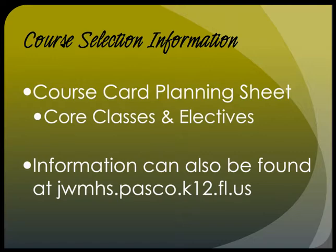Every student should have received a course card planning sheet. Please read the front carefully and make sure to fill it out completely. Take note of the high school graduation requirements and the test scores on the bottom. On the back of the planning sheet, you'll find a list of the core classes and the electives that we're going to be offering next year. Please look carefully as there are several new classes that we will be offering.